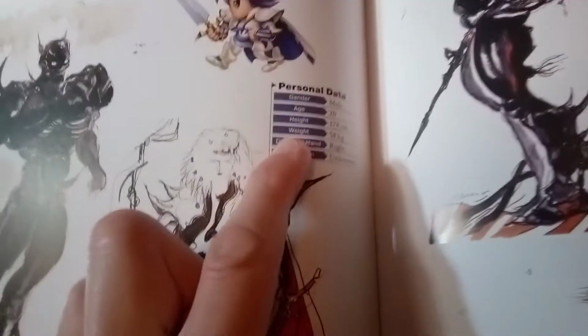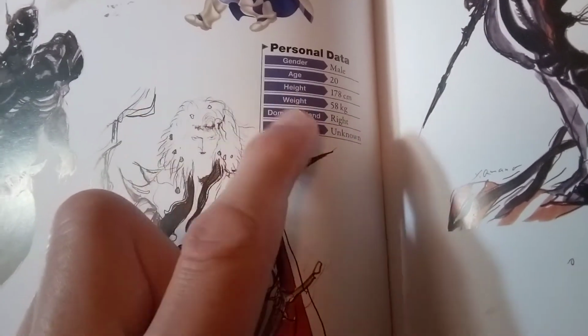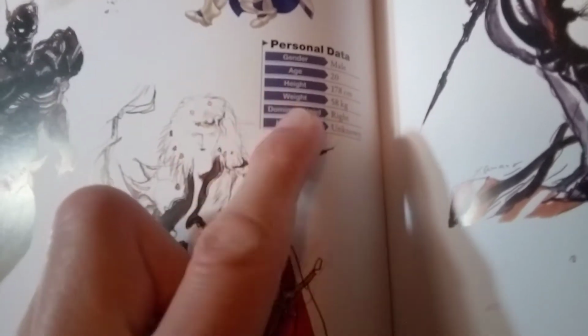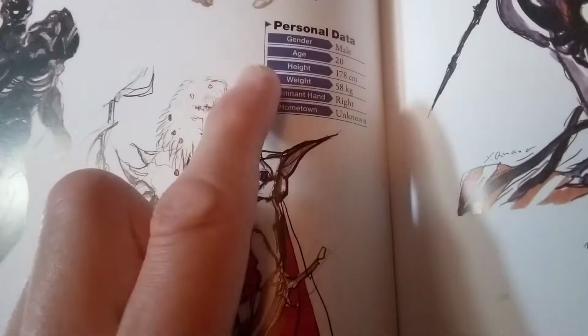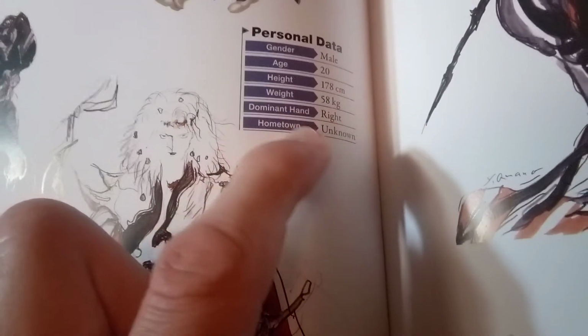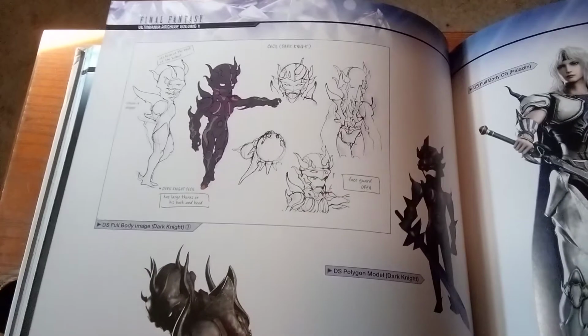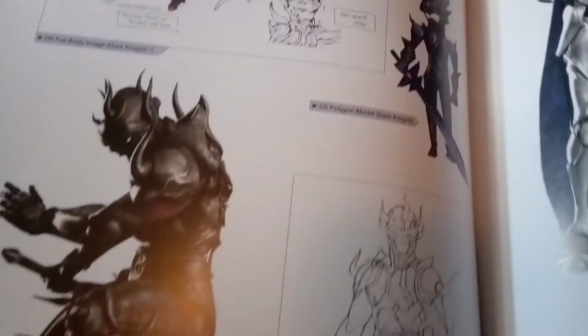And this is very interesting. He is 20 years old. I never knew that, because the games don't tell you their age. Not really. In any Final Fantasy game, for the most part, to know their age, you have to look through the manual. Hometown unknown. Very cool. That's cool looking.